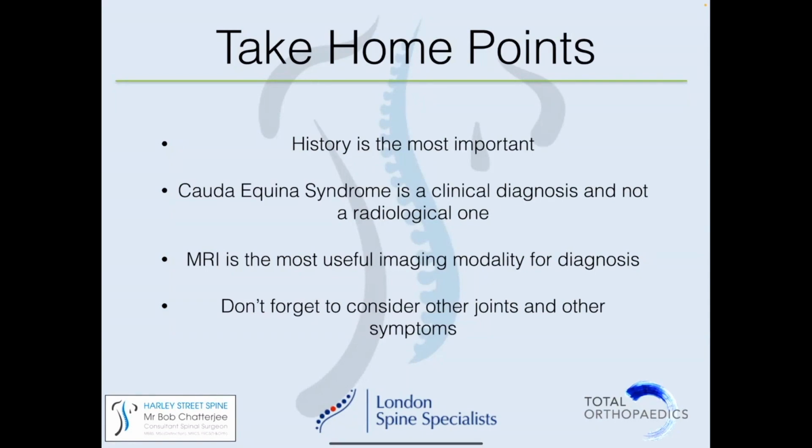So that's really all I wanted to say about assessment. I just want to leave a little bit of time for further questions. But just remember that, for me, the history is the most important thing. That's what raises your index of suspicion about things, and taking a detailed history is the easiest thing to do ever, and we need to put time into that.